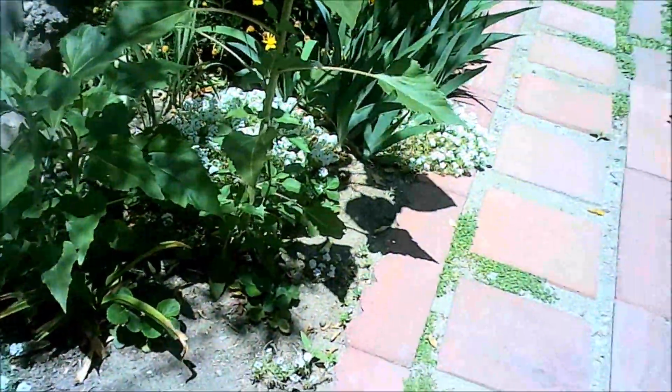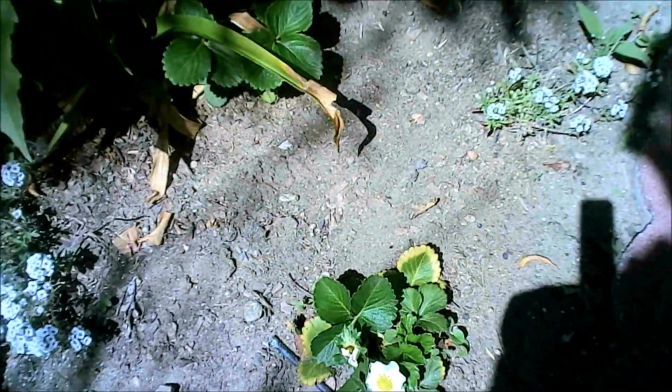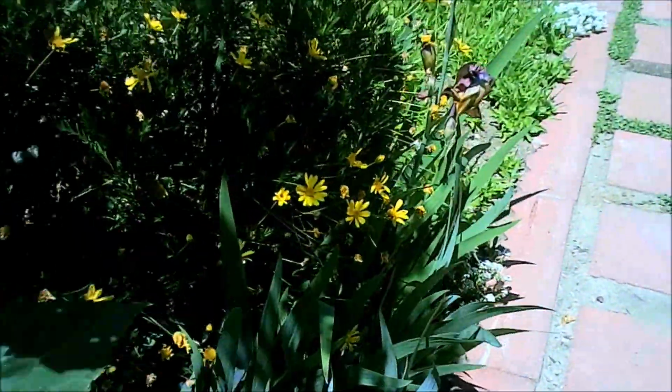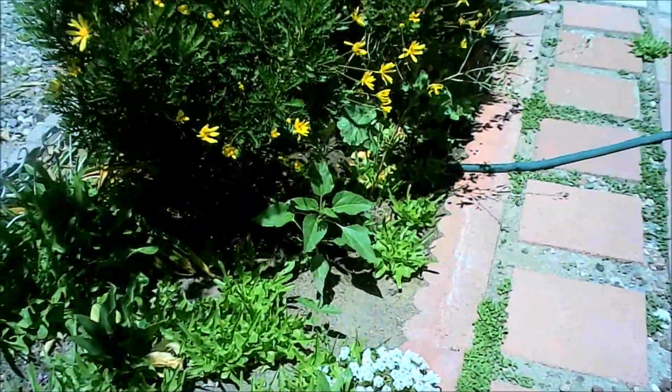I harvested a lot of lettuce. Oh, we need strawberries. I think I'm going to aerate this ground, but I'm also going to try and get my fertilizer spread. Those deadheading, a little weeding, and spreading some.